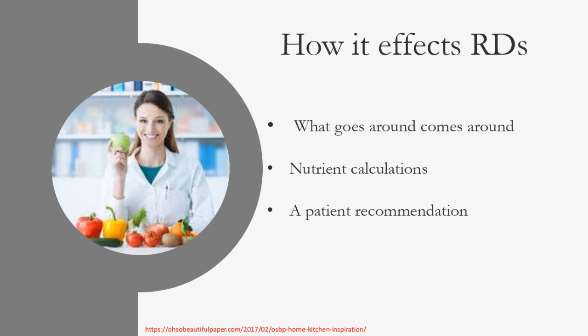It may also apply to you as an RD one day if a client asks you for assistance in calculating blenderized tube feeds, if they have heard of the benefits that it has to offer, and they are interested in trying it. Or it is also possible that you have a patient that has not progressed in oral feeds or in enteral nutrition utilizing commercial feeds, and blenderized tube feeds might be one of the last options that you can suggest as a professional.